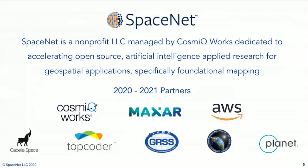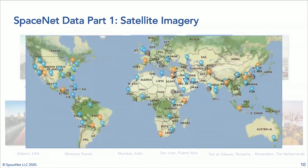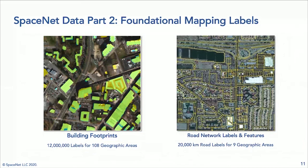So how are we going to tackle this problem? Well, let's start with the data. The data we'll use is SpaceNet. This is a nonprofit collaboration run by CosmiQ Works, where I work, in collaboration with a bunch of other partners, really devoted to advancing foundational mapping. It's a pretty good data set, with a whole bunch of different cities. And then the newest addition is cities all over the globe. But we'll be focusing on the roads piece.